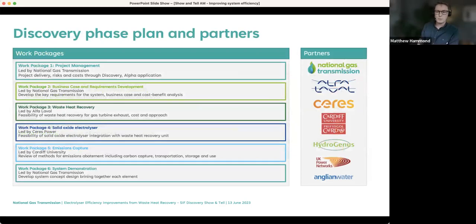So we have a number of partners supporting on this project. National Gas Transmission, we're the lead network on the project, and we obviously own and operate the assets that we're going to focus on. Alfa Laval are experts in heat exchangers and waste heat recovery. Therefore, naturally, they're looking into the waste heat recovery unit. Ceres Power own solid oxide fuel cell technology and are now looking to develop the solid oxide electrolyzer cell.